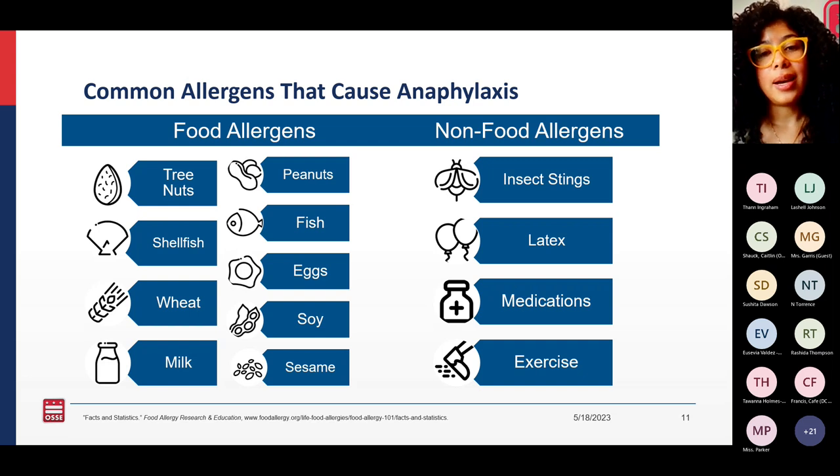So, again, on the left, we have the food allergens: tree nuts, peanuts, shellfish, fish, wheat, eggs, soy, milk, and sesame, which was added starting this January 2023. These are responsible for 90% of all anaphylaxis cases, and many schools have different policies to limit or eliminate possible exposures to these allergens. Some schools have nut-free zones or any other type of allergen-free zone. And practicing detailed hand washing and limiting food sharing can also limit exposure and cross contact. Since strict avoidance is the only way to prevent anaphylaxis, these policies help create safer environments for our students.